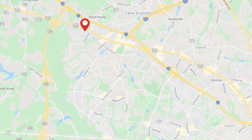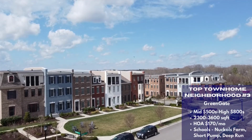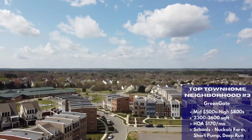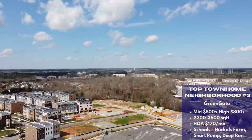So our last pick is Greengate, and it's essentially West Broad Village 2.0. The same developer that did West Broad Village did Greengate, and they only improved upon their plan. Greengate is awesome, and just like West Broad Village, it has a lot of walkable spots to go to, including a Lidl grocery store, a Mellow Mushroom, the Daily, and even a Starbucks.